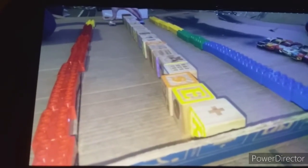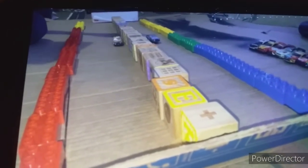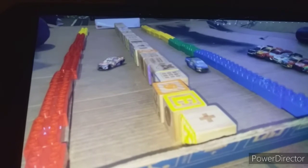This must be a pretty hard crash from the 70 right here. Let's take a look. The number 70 shelves to the right and damages our wall here. And it looks like the 99. Well, that's anyone's pick right here.